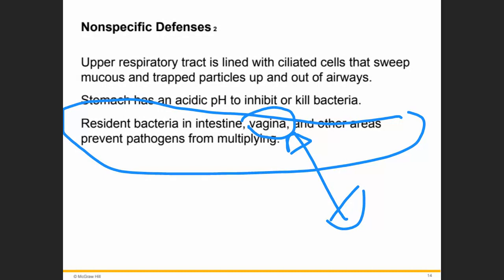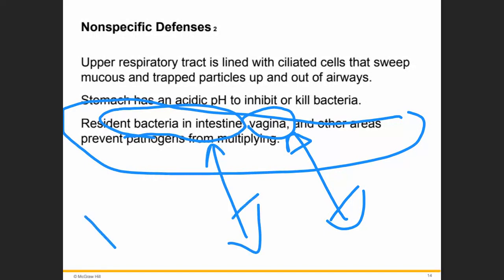pH of your vagina, by changing the pH of your vagina, you are destroying those bacteria that are actually protecting your vagina from foreign invasions. Okay, and this is why we have to eat a lot of probiotic products that give us healthy bacteria to keep our intestinal flora functioning correctly.